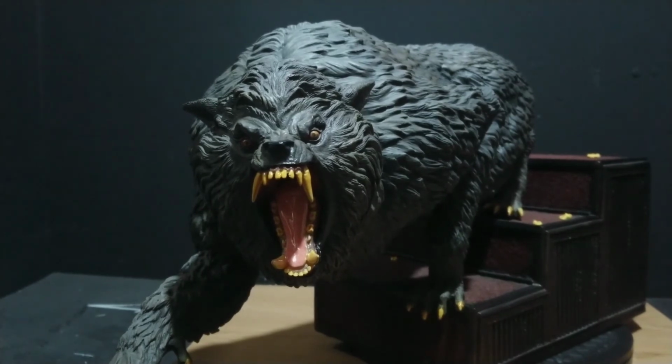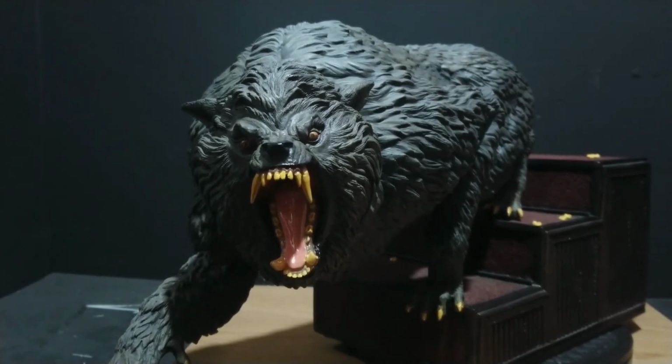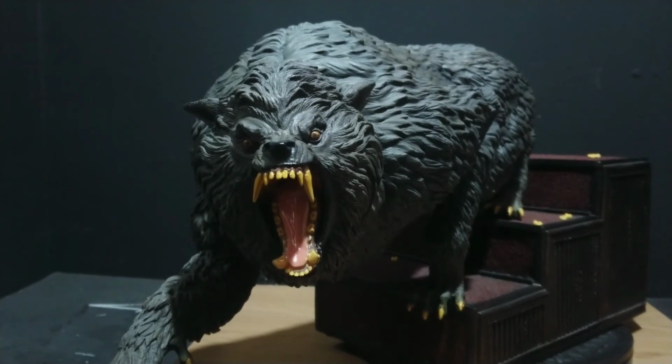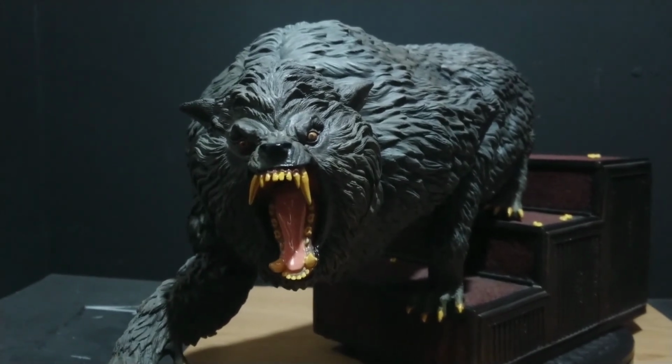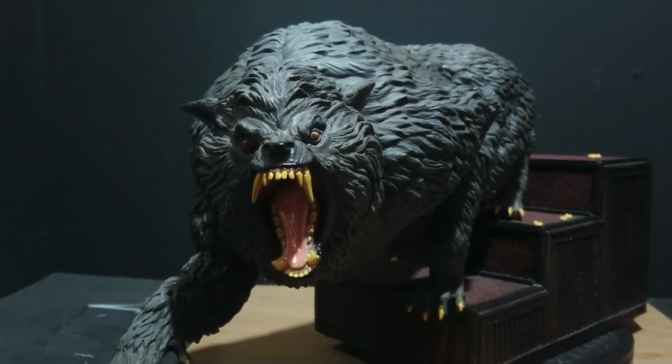So I've got the PCS exclusive of that coming, and I think that's due to ship within the first quarter next year. Pop Culture Shock have just recently said that they're going to try and get all their backlog done for the first quarter of next year, which would be an extraordinary feat if they can. Hopefully, by May, June, they'll have caught up and stuff will be on schedule.